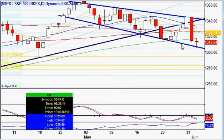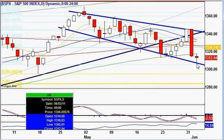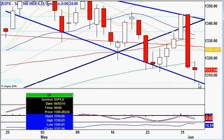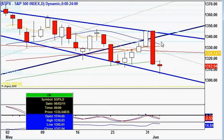Now we do have a hammer formation, which could signify a reversal type pattern, and we are at a support trend line. We did at one point go below that, and not sure if you can see this line right here, but we went down, touched it, came right back up, puts us right at 1305, which was today's low on the S&P. We have a lot of upside resistance here with the moving averages.